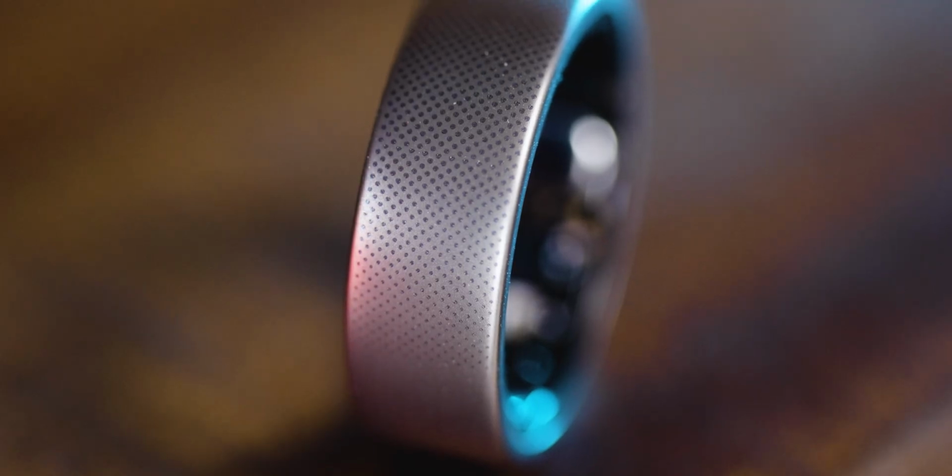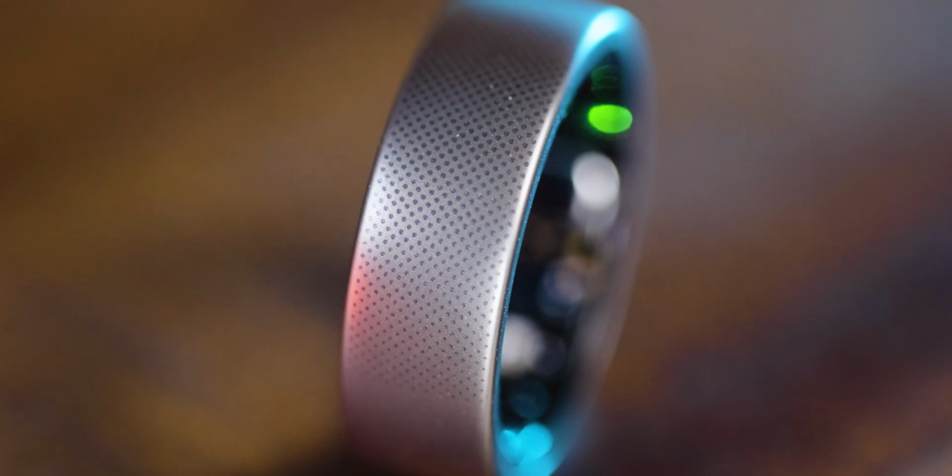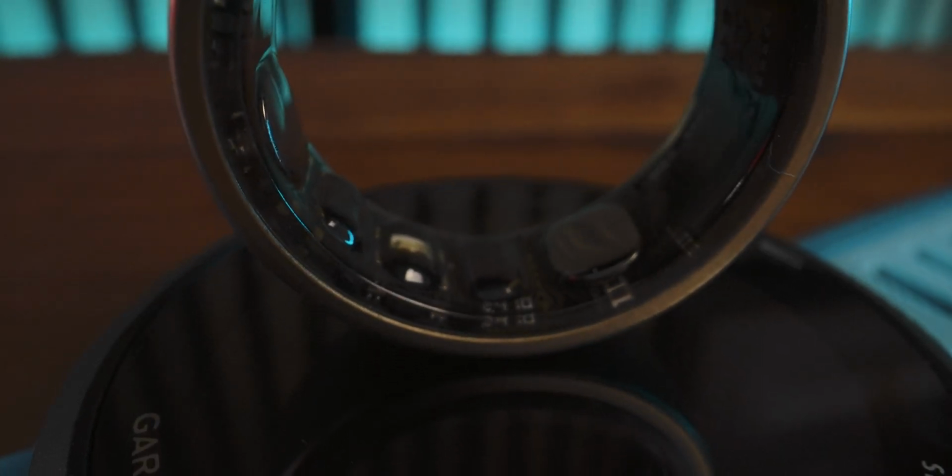Okay, one thing that's actually pretty amazing about this tiny little ring is just how much tech is packed inside of this thing. The Helio Ring has an optical heart rate sensor, a skin temperature sensor, and an electrodermal activity or EDA sensor to monitor variations in skin conductance because of sweat. And it'll measure your heart rate variability and it'll measure your stress levels. It also includes a 3-axis gyro and accelerometer, as well as Bluetooth for connectivity to a smart device like your smartphone.